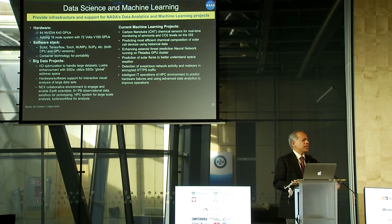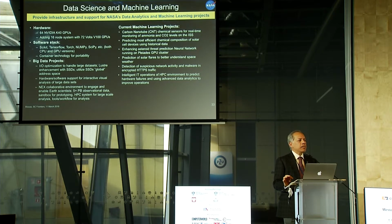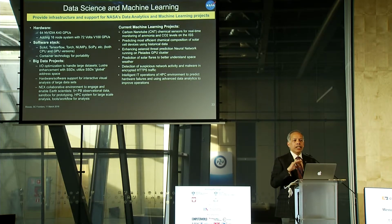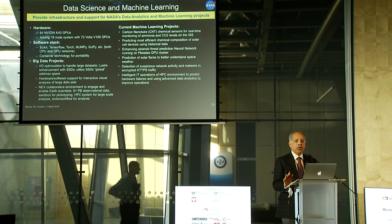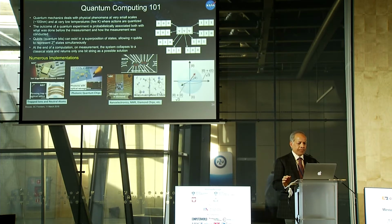I'm not going to talk about this because I know right after this there is a lot of talk on machine learning and data sciences. The only reason for showing this chart is that it is another big focus area for us, not only looking at the data and understanding the data, but then doing deep learning, neural nets, and all of that on the basis of this data.